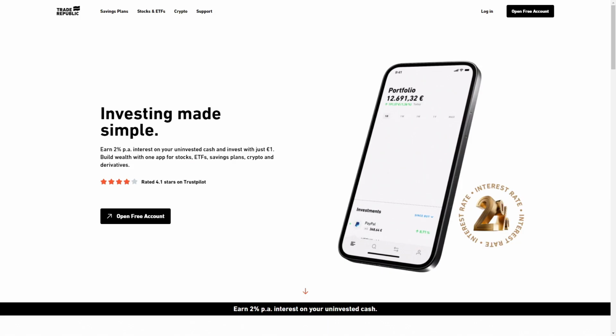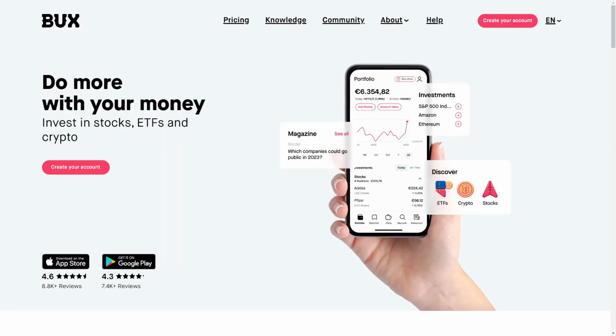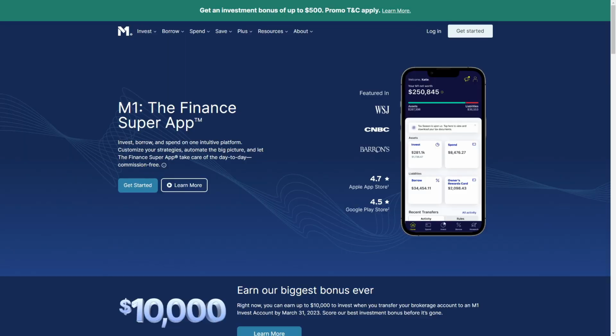Today, we're talking about 8 costs of zero commission brokers. Commission-free investing has become the norm for online brokerage platforms. In Europe, online brokers like Trading 212, Trade Republic, DEGIRO, and BUX Zero all offer zero commission investing as a service to their customers. In the US, you have the likes of M1 Finance, Webull, TD Ameritrade, among many others doing the exact same thing.